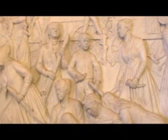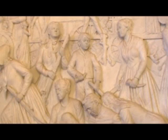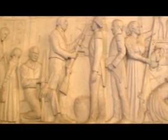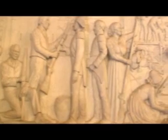This panel tells the story of the first major battle between the Voortrekkers and the Ndebele in what is today known as the Free State. 6,000 Ndebele attacked a small group of Voortrekkers under the leadership of Potgieter at Veghkop, near the present town of Heilbron.